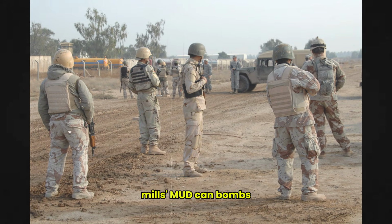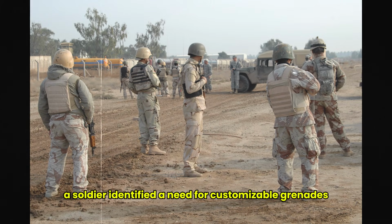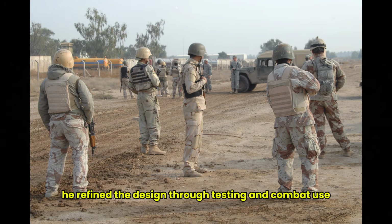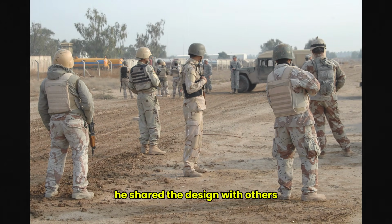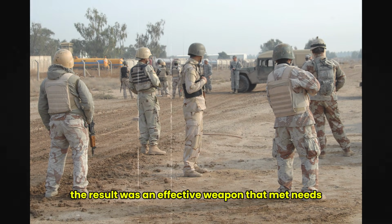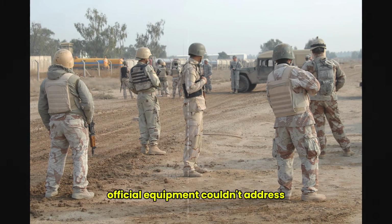Mills's Mudkin bombs exemplified British tactical innovation at its best. A soldier identified a need for customizable grenades. He developed a design using available materials. He refined the design through testing and combat use. He shared the design with others who adopted and further refined it. The result was an effective weapon that met needs official equipment couldn't address.